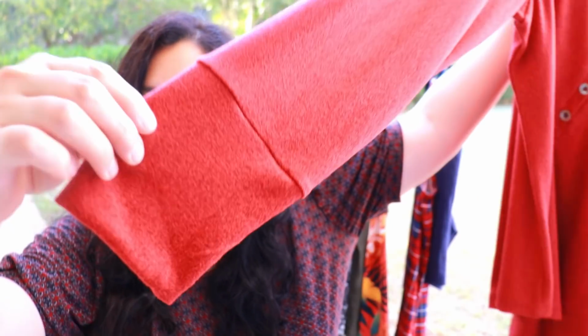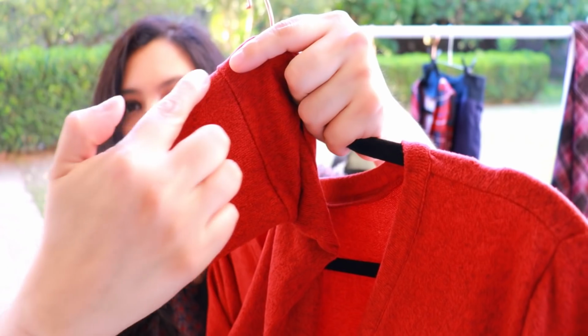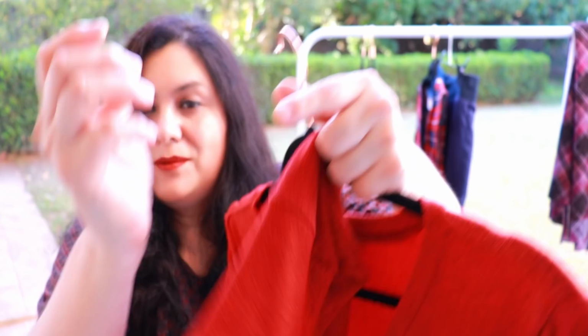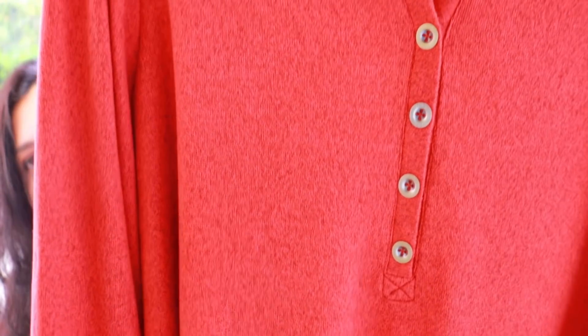I have the long sleeve with a cuff. This is what I mean when I say that this is an anatomical cuff, because it's wider here at the way it's your forearm, and then narrower here where you have your wrist. So I really like that. I really enjoy that. This is such a lovely sweater knit.